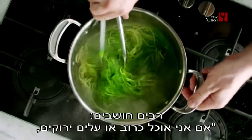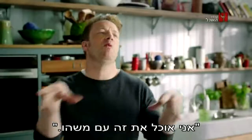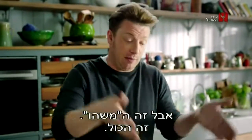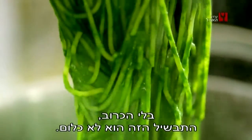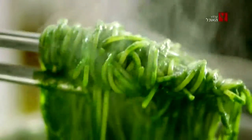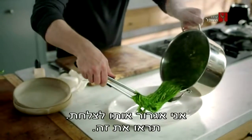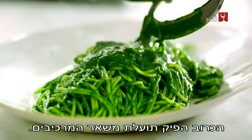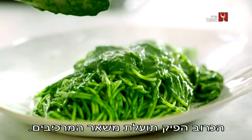A lot of people always think, well, if I'm having cabbage or greens, I'll have it with something. But this is something. This is everything. Without the cabbage, this dish is nothing. And it's so nice to put it first. So I'm just going to drag it onto the plate. Look at that. You know, this cabbage is completely helped by all the other ingredients.